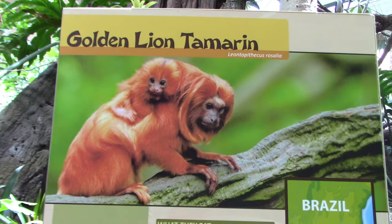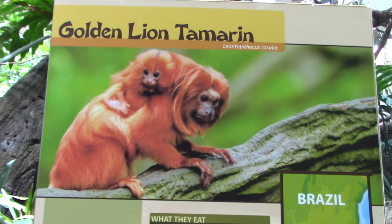These are cute little animals. Oh, there's two of them. Here we go. There we are. There we go. There are cute little animals. All right, golden lion tamarin.